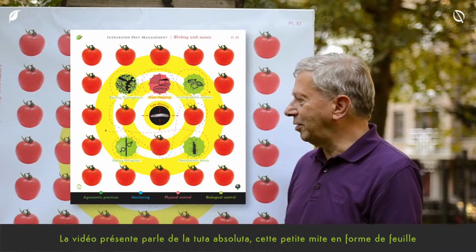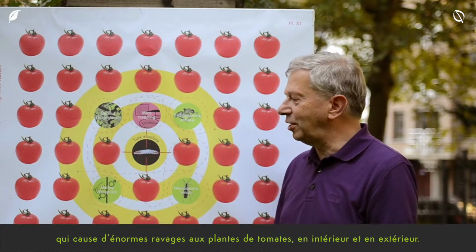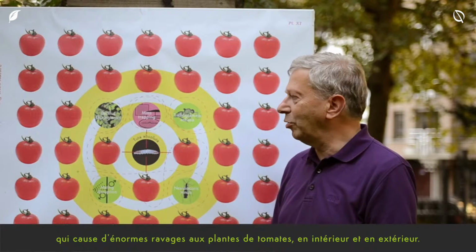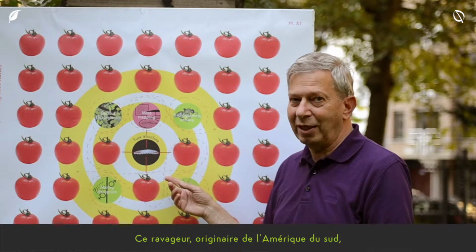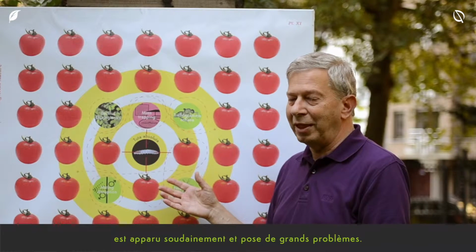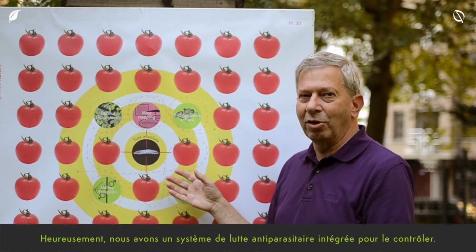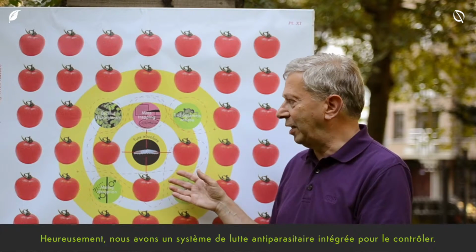This poster is about Tuta absoluta, a small leaf-mining moth that causes tremendous problems in our tomato industry, indoors as well as outdoors. Actually, it's a pest that came from South America, and suddenly it created many, many problems. But we were able to find a whole IPM system, integrated pest management system, to control this pest.